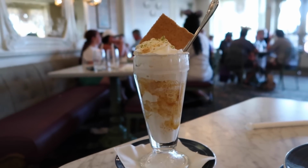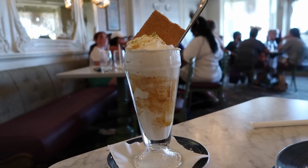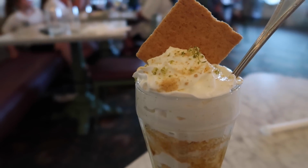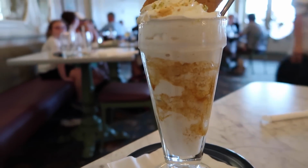And you cannot come to the Plaza without getting a milkshake. They have a couple of new ones on the menu, including this key lime pie milkshake. I love key lime pie flavored things, so I knew I had to get this one out of all the new options that they have. It looks like it has some really nice graham cracker along the glass of the milkshake, and some whipped cream, some fresh lime shavings on top with the graham cracker garnish.